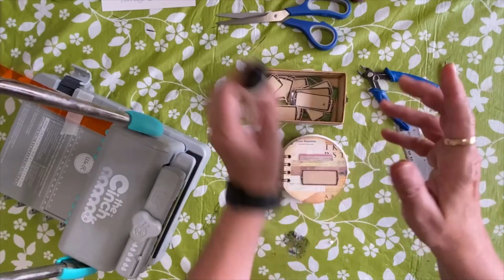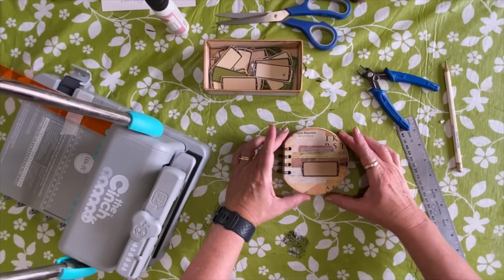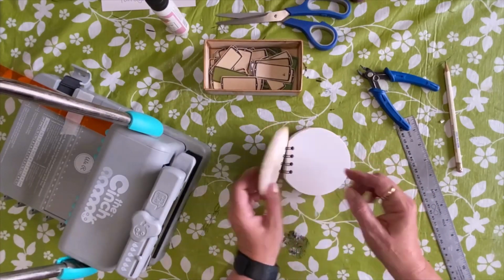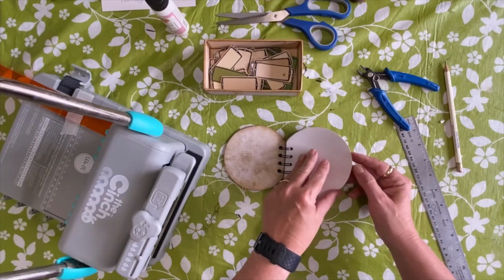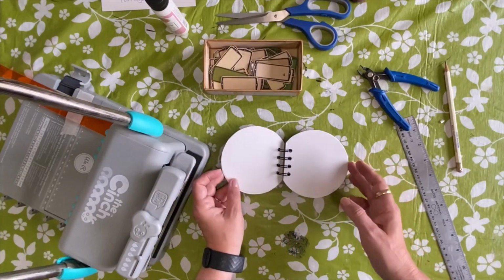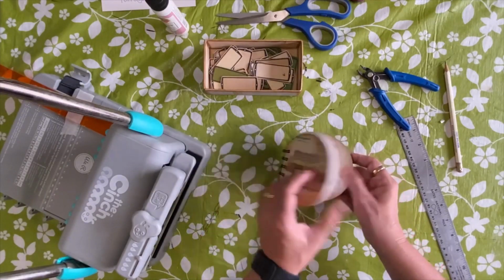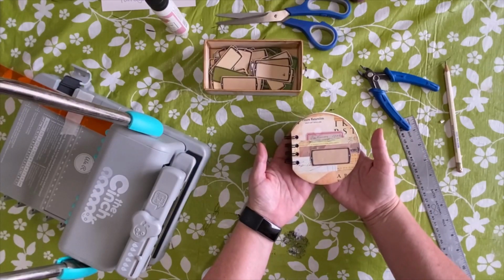Put my needle back in my glue. Move my drawer. And there is my little coaster creative journal. You can use it for Zentangles. You can use it for create a day. You can use both sides because it's Bristol. It's thick enough. You won't see through the back. And you've got a lovely little journal using up the supplies that I have and those coasters that were gifted to me. And there you go.